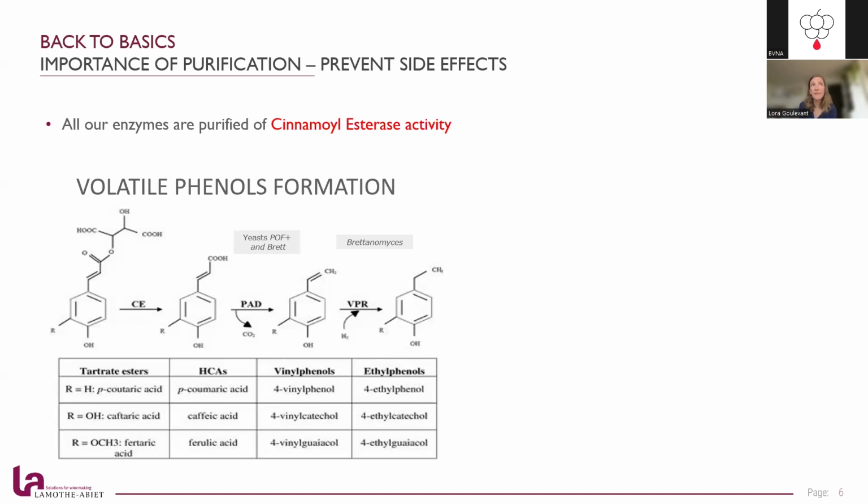Many enzymes on the market have this cinnamoyl esterase activity, and this is very important because it really depends on grape variety and whether you use a POF positive or POF negative yeast. But you can risk having more of these vinyl phenols in your wine, so it can be very impactful for your wine. POF positive yeast is just yeast that can transform the acid phenols into vinyl phenols.